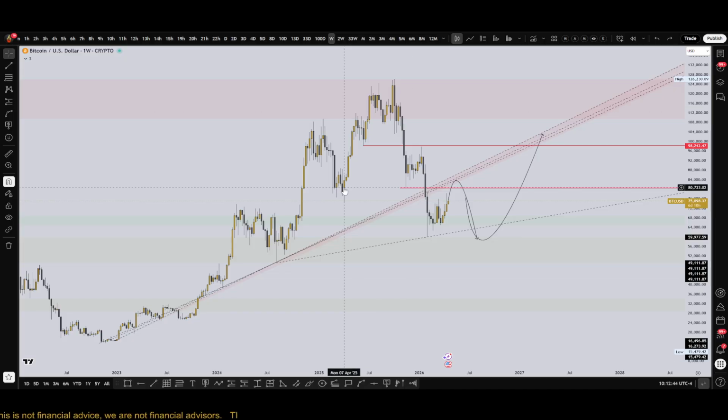But that could be in preparation, in my personal opinion, of what is likely going to happen next, which is altseason. Okay, but before altseason, I think that one more event will definitely be in the cards.